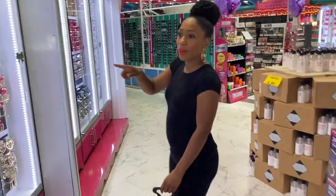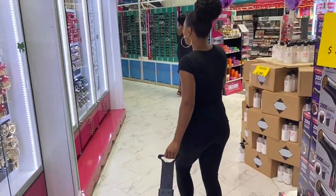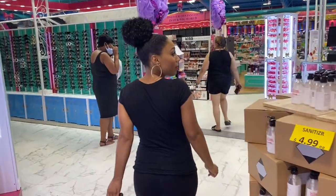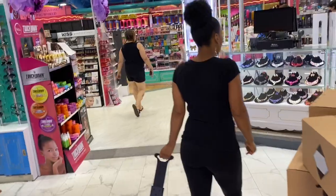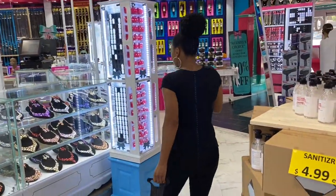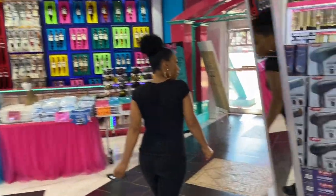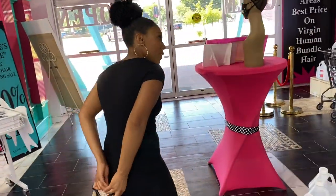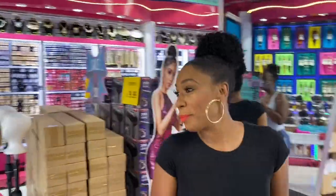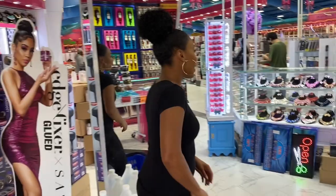All right, so right here they have their little earrings and different accessories. I'm not really looking for any of that, so we're gonna keep moving. All right. So, more accessories. Not looking for that either. You know I'm gonna get me some of that because I love that edge control. It's everything.